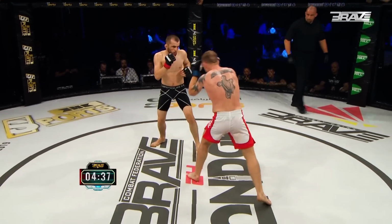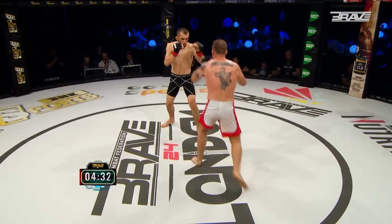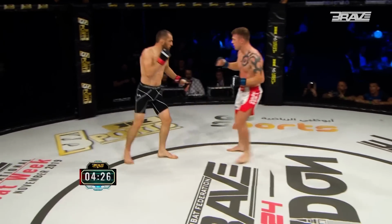Cleary's guard's a little bit higher now. He's boxing a little bit more intelligently. I like what I'm seeing. He needs to be careful not to drop the hands when he throws that inside leg kick. There's potential there for Magomedov to land a big looping overhand.